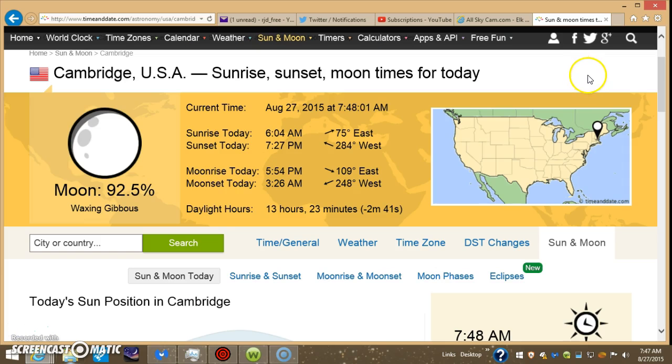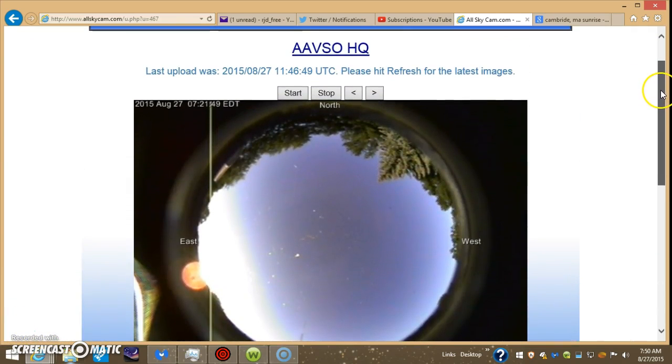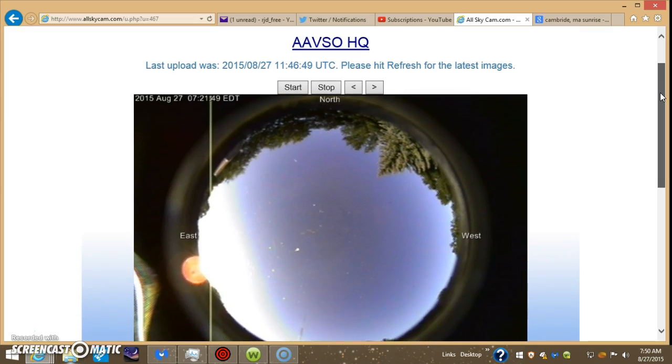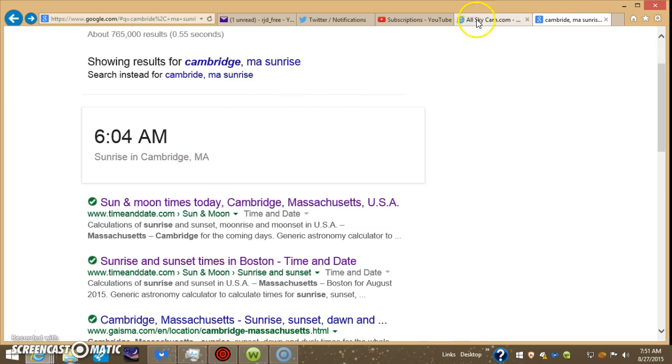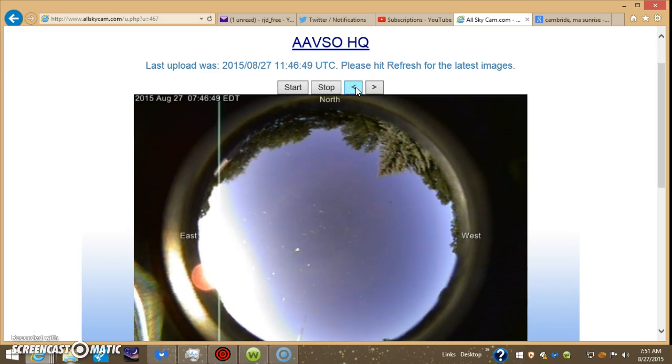Then I pulled up the time and date website for Cambridge, Mass. You can see it located there. Cambridge, USA. Sunrise is at 6:04 a.m. I was just pondering the discrepancy. Because remember, we were catching it out in Tierra del Sol, and it was coming up like 6:32 like clockwork. And the sunrise out there was about 20 minutes prior to that. Now here we get the sunrise at 6:04, and it's not showing till, well, 7:21.